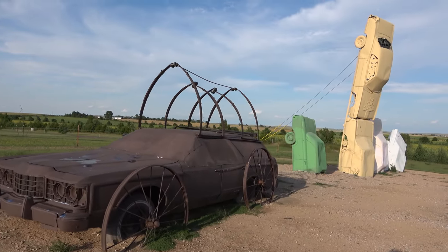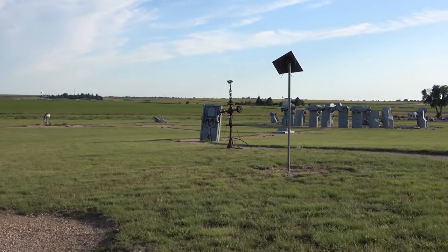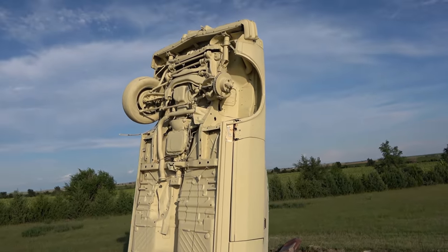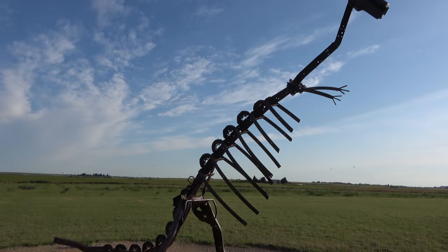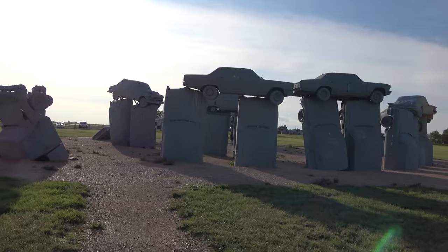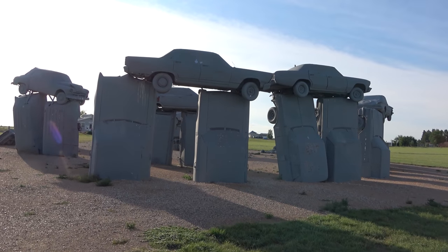Other than the artistic value, I actually like it because I'm kind of into cars. I like these things. Here's a tribute to foreign cars, I guess, and a dinosaur, and the spawning salmon. Let's walk around the main work here, the actual Carhenge, what we came to see.